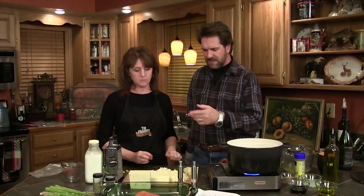Now, these are fairly small pieces, so it won't take as long. And we'll leave that on 400 degrees as well. If this is a really big piece of salmon, it may take as much as 15 or 20 minutes. I'm going to start looking at it. You do not want to overdo salmon. You still want it to be pink in the center.